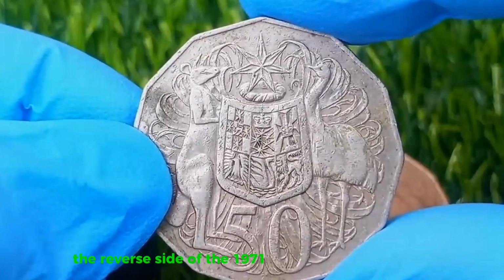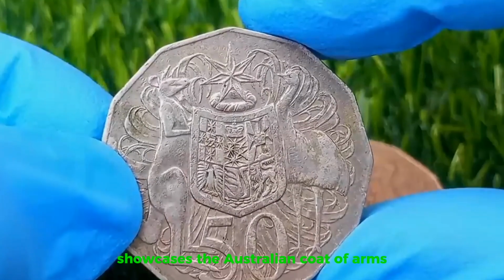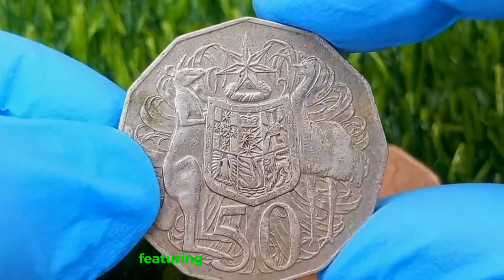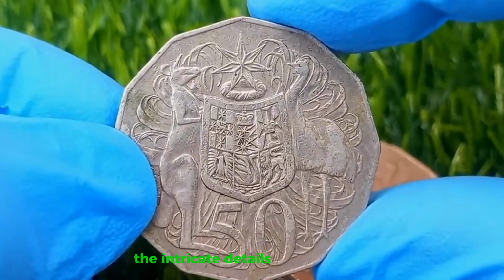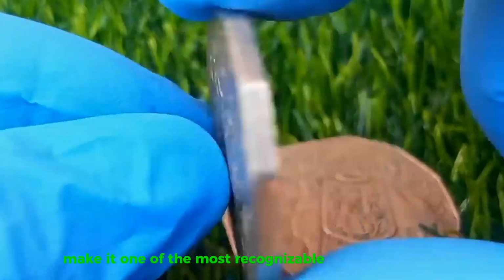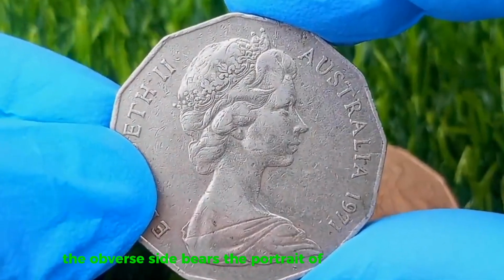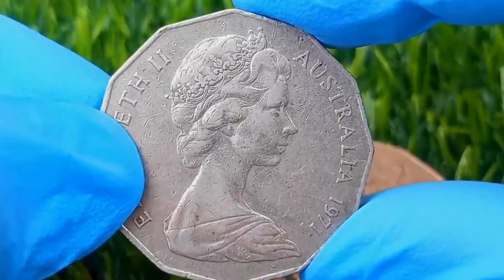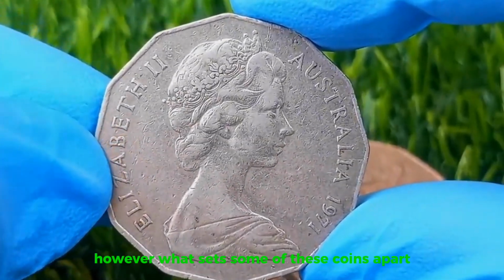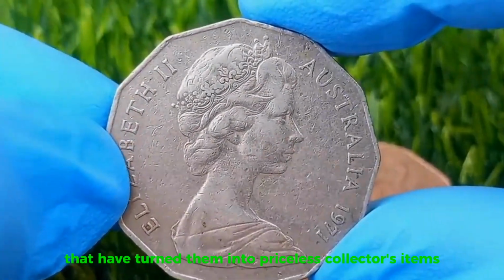The reverse side of the 1971 Australian 50-cent coin showcases the Australian coat of arms, an emblem of national pride featuring the kangaroo and emu standing beside the shield. The intricate details of this design make it one of the most recognizable Australian coins. The obverse side bears the portrait of Queen Elizabeth II, a classic feature of Australian currency. However, what sets some of these coins apart are rare minting errors and unique compositions that have turned them into priceless collector's items.